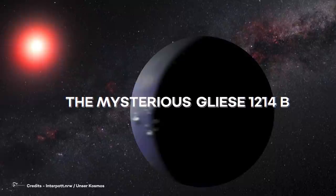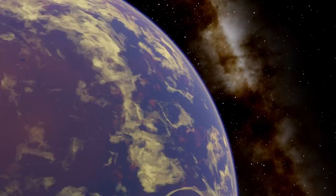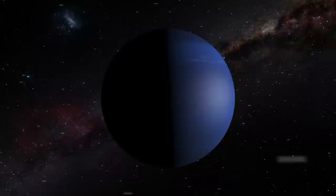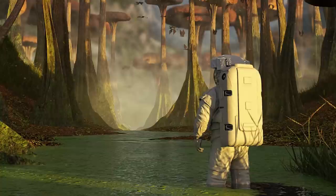Number 8. Gliese 1214b. Heading right into things, Gliese 1214b is a very special planet that was found over a decade ago and has been very intriguing to scientists ever since its discovery and examination. Why? Because its atmosphere is not like most exoplanets that have been discovered, and we do mean that in a very literal way. You see, many scientists have gone and looked for planets that have water in the atmosphere as well as on the surface. This is one of the major indicators that the planet could be hospitable for life.